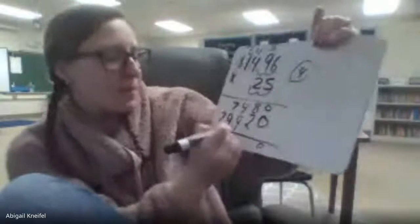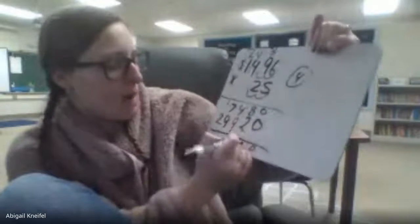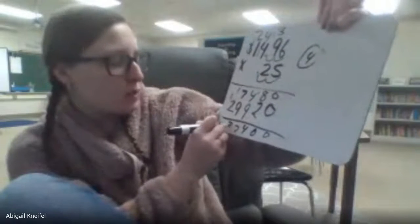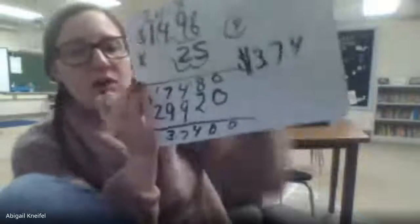Now I got to add them up. 0 plus 0 is 0. 2 plus 8 is 10. Carry my 1. 9 plus 4 plus 1 is 14. Carry my 1. 9 plus 7 is 16 plus 1 is 17. Carry my 1. 2 plus 1 is 3. Put my decimal in 4 spots, and I got $3.74. So you're like, okay, Mrs. Kneifel, it's going to be $3.74 off.